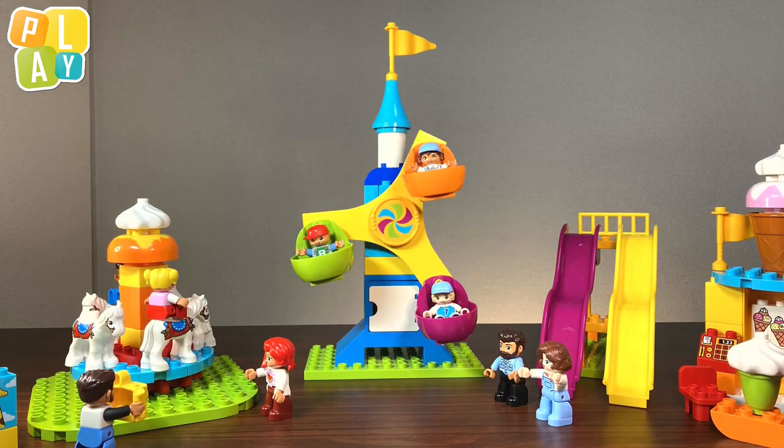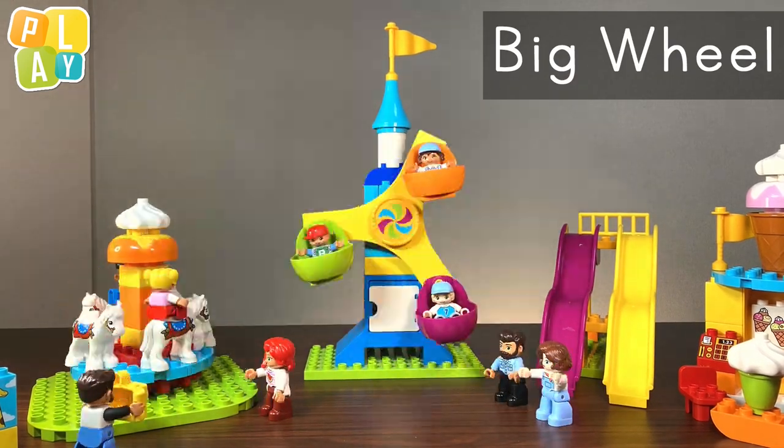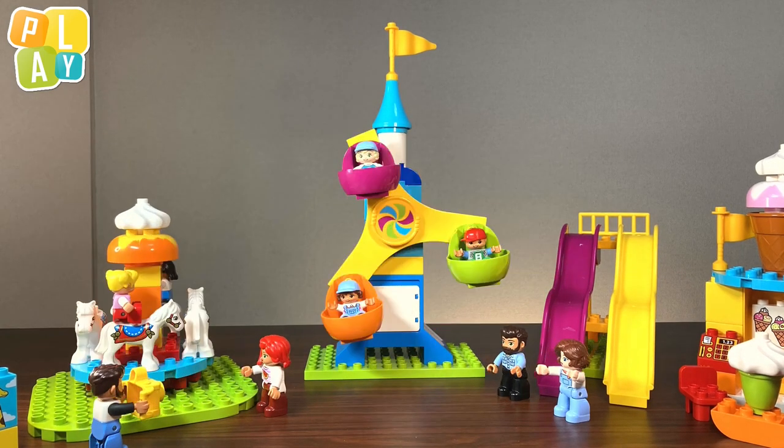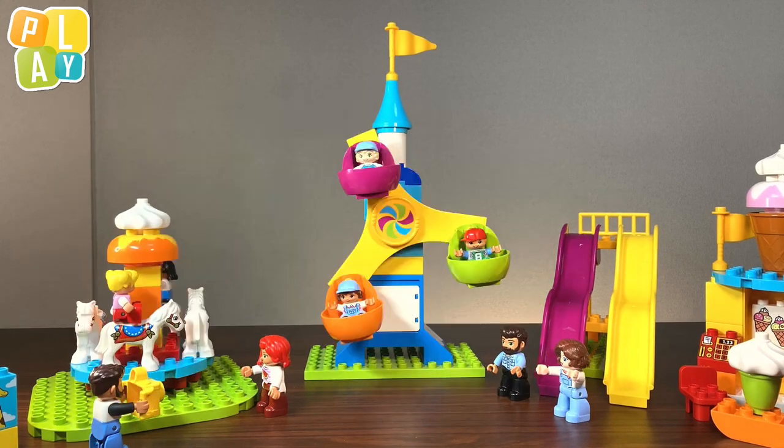That was great. Now it's time to go on the big wheel. Jack, Jess, and Carlos are riding it. It's really high, but very exciting. Woohoo!